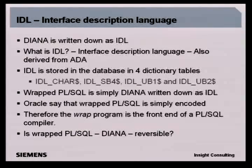There's also another language that comes into play, interface description language. Sometimes it's called interface definition language. Diana is written down as IDL. It's basically the language that's used at interfaces. This can either be an external interface or an internal interface.